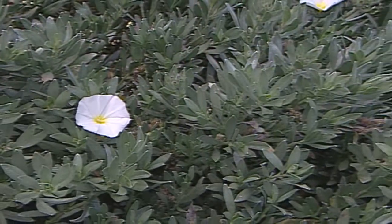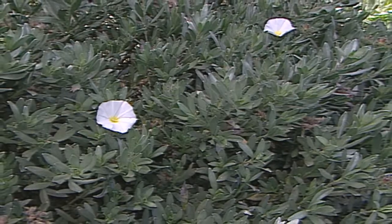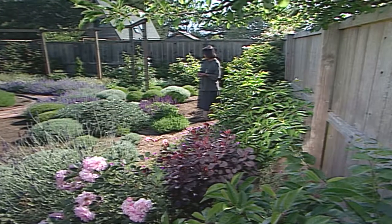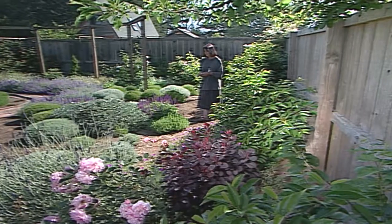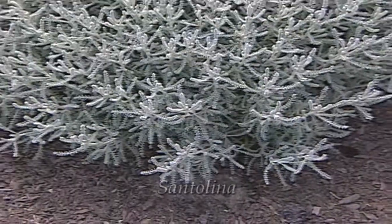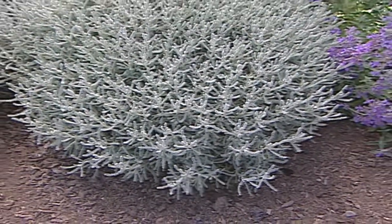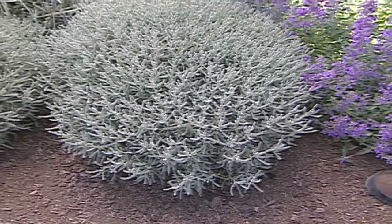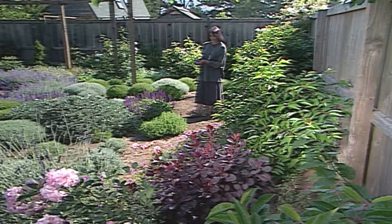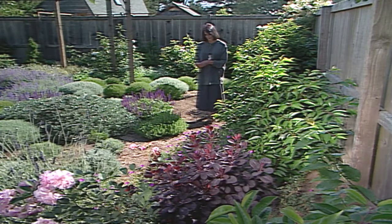The mounding plants here are Convolvulus cneorum, the bush morning glory with silvery foliage, and many mounds here that I have come to grow because I have quite a windy garden much of the year. I clip into tight mounds, partly Santolina chamaecyparissus and Santolina ericoides. I keep them clipped because I don't really like the bright yellow flowers very much, and at the same time, by clipping it frequently, I keep tight mounds that the wind just howls over. It doesn't really harm the garden.